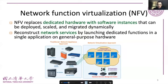NFV allows providers to run network function instances across different servers or move them around as needed when demand changes. For example, if a customer requests a new network function, they can turn on a new VM to handle that request. If the function is no longer needed, the VM can be destroyed. This can also be a low-risk way to test the value of potential new service.